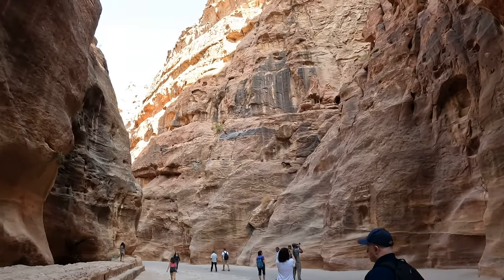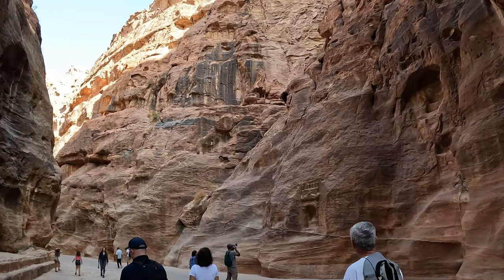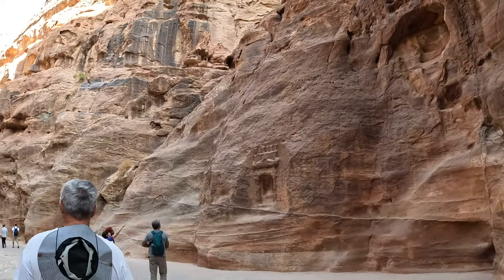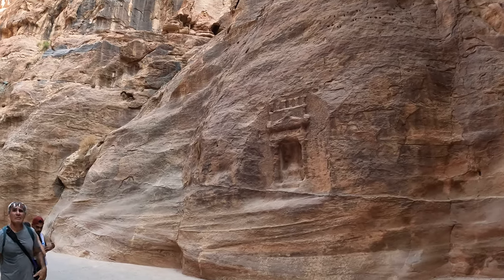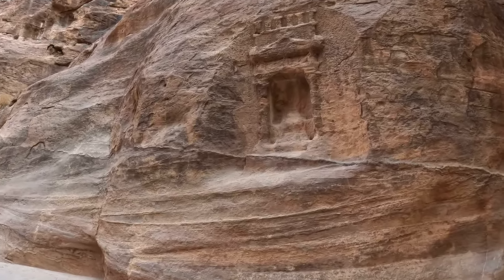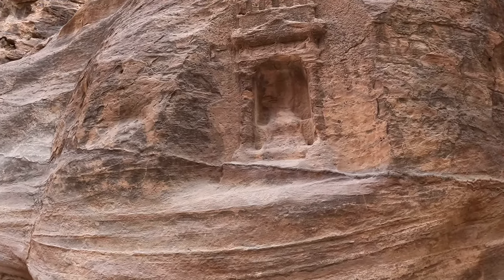So to the right side you can see niches with more details. They started to choose an atypical style for their niches to distinguish them from the other nations, because a lot of other nations carved their niches just as a diplomatic way to have good business with them. So this is the typical style of the Nabataean niches for their altars at that time.